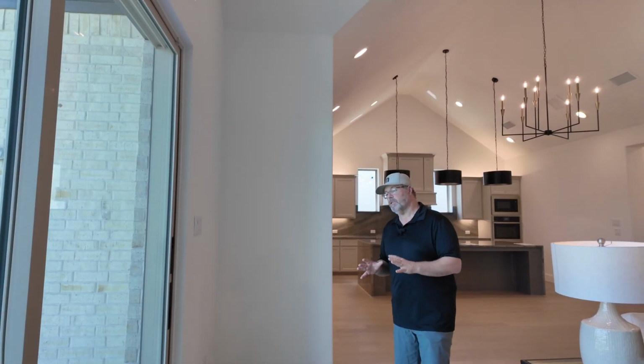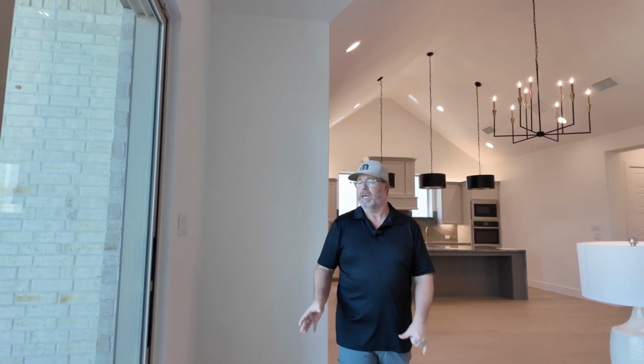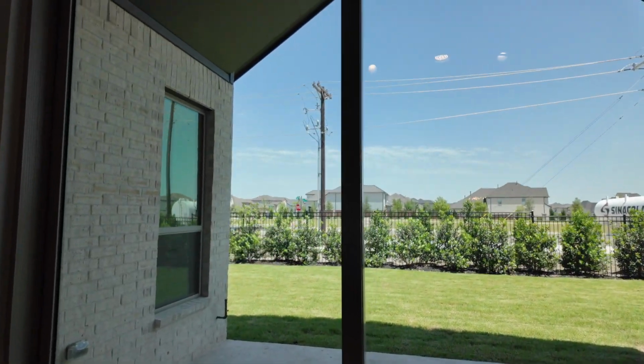All right, so unfortunately they have locked us out, but I did want to point out it's got the sliders, which is all great. The house itself is fantastic in my opinion. Patio is a good size. It's not as big as I would love in the dream home, but it is big enough to kind of support. It's got the gas line and everything.